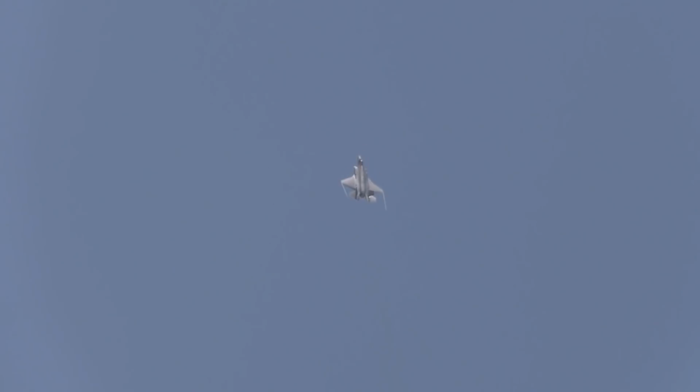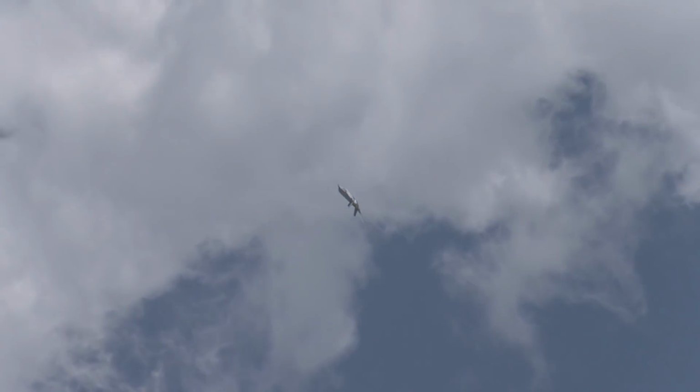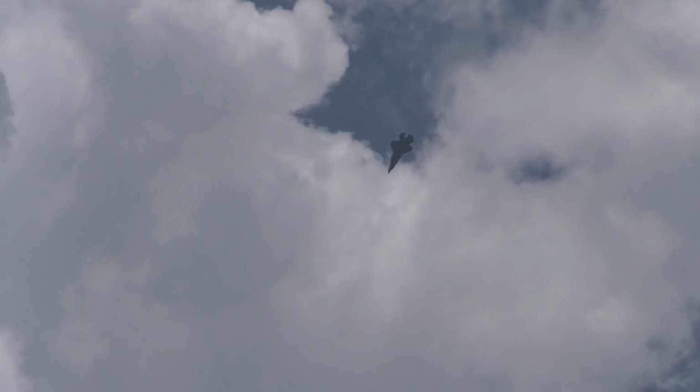One last solo pass by the F-35, and it's time to move on to a pair of solo aerobatic acts. The first one is going to be the incredible Rob Holland in his MXS-RH.